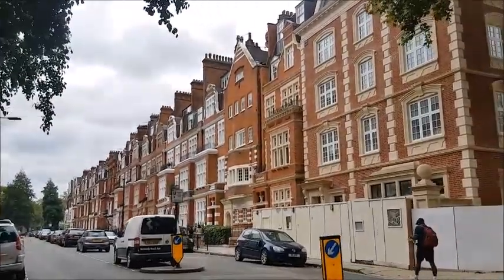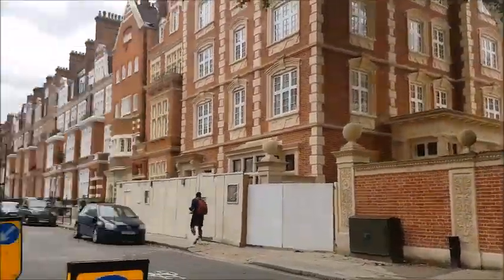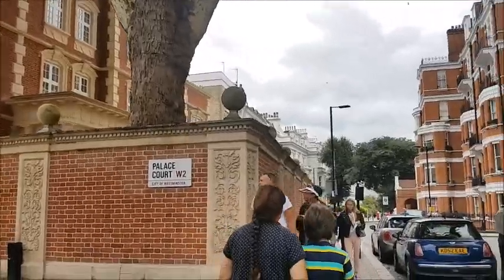It was so crowded. There were so many people. There's not even anywhere to stand, never mind see anything. You won't see anything.